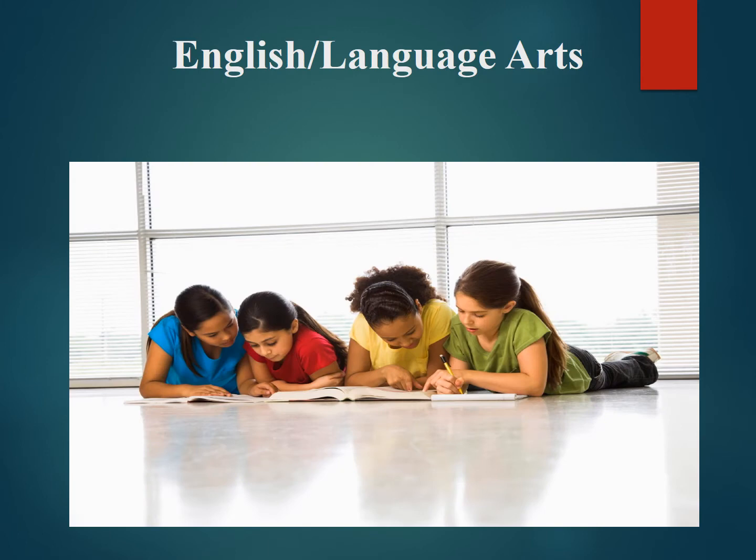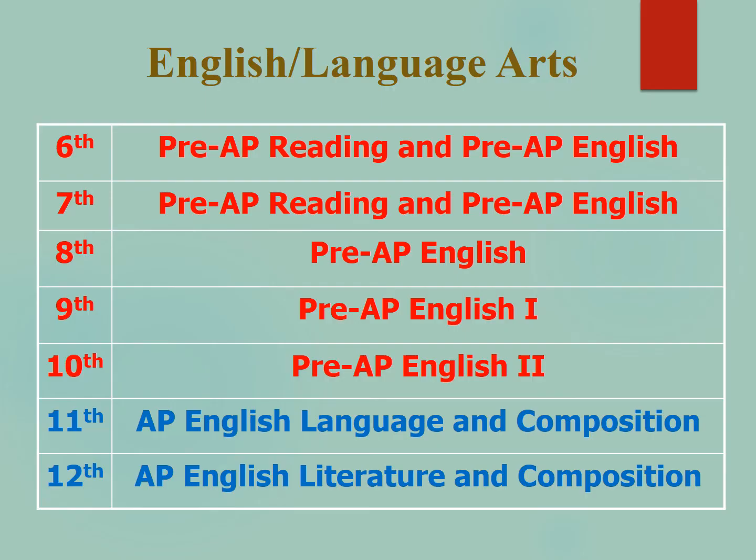Let's look at each of the 4 core areas and the course options that are available to students in each of those 4 core areas. In English Language Arts, at 6th grade, students have an option of 2 pre-AP courses, one in reading and one in English. That same scenario exists at 7th grade, and then 1 English course at 8th, 9th, and 10th grade, with AP starting at the junior level with AP English Language and then AP English Lit as seniors.